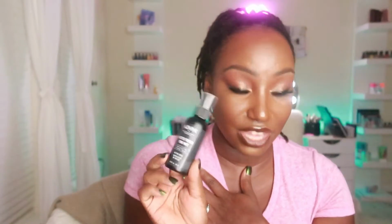Also picked up the NYX Matte Finish Long Lasting Setting Spray. I wanted a matte setting spray that would help my face stay matte because I do get oily right here in my T-zone. So I picked this one up because, of course, at the register they told me that it does great things. So I went ahead and got that just to try it out.